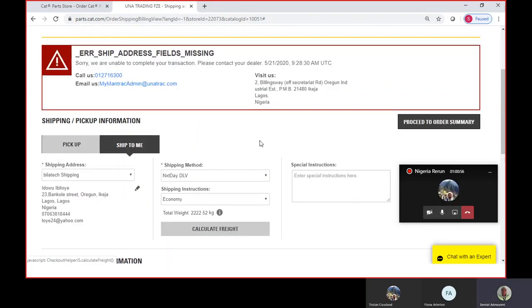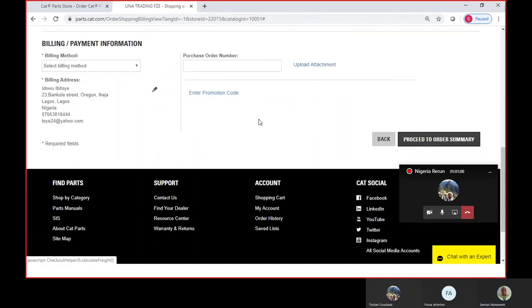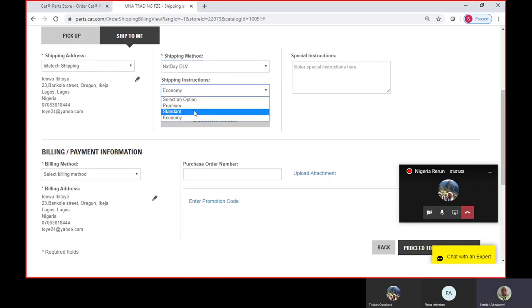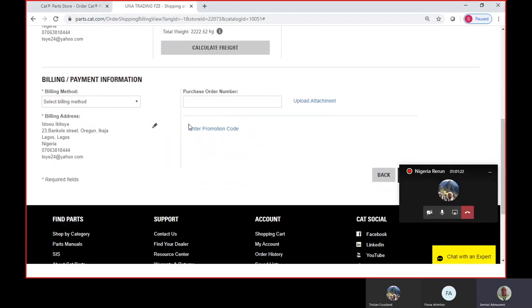Okay, due to this, we are unable to calculate it. But this is how to do the ship to me. You pick the option that you want, then you select premium, standard, or economy. Then once you see the total weight of your item displayed here, you calculate the freight. Once that is done, the amount for the shipping will be included in the summary.